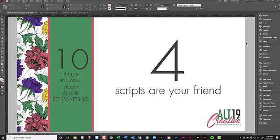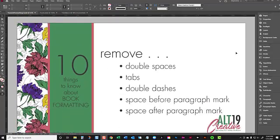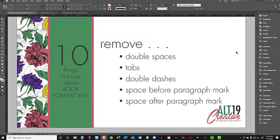So if you've ever formatted your own document, you probably have been told that you should remove double spaces and replace them with single spaces. You should remove tabs because it's better to use first line indent than tabs. If you use a lot of M-dashes, you may not type the actual Unicode, which is you hold down the Alt key and type 0151. That gives you an M-dash. You may not have that habit. You may just do a double dash. Sometimes Word converts double dashes into an M-dash and sometimes it doesn't. Other programs such as Google Docs do not. So you may have a lot of double dashes in your document.